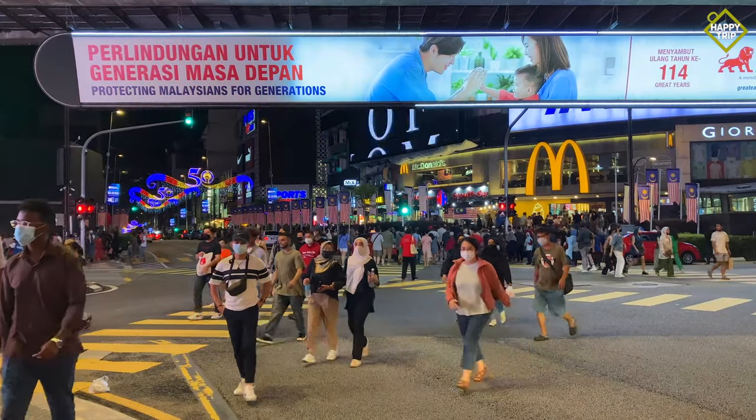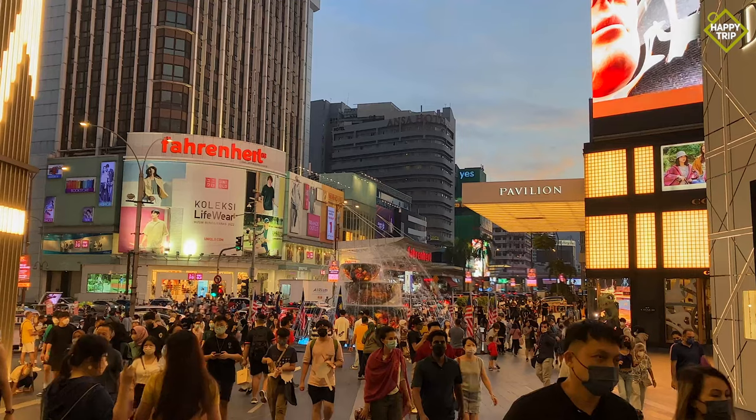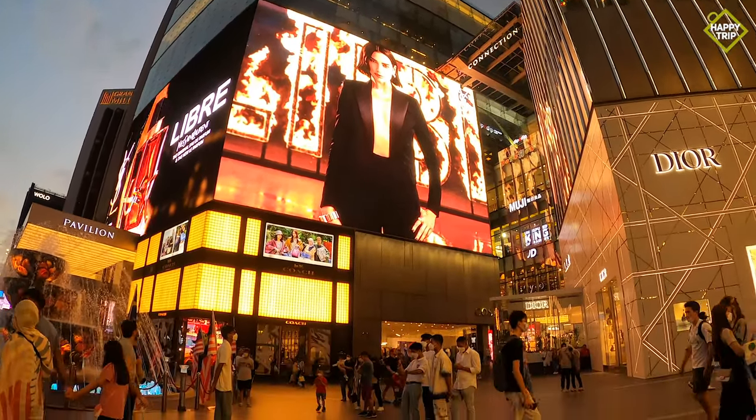We highly recommend this lively shopping area where popular malls such as Lot 10, Fahrenheit 88, and Pavilion KL are located.